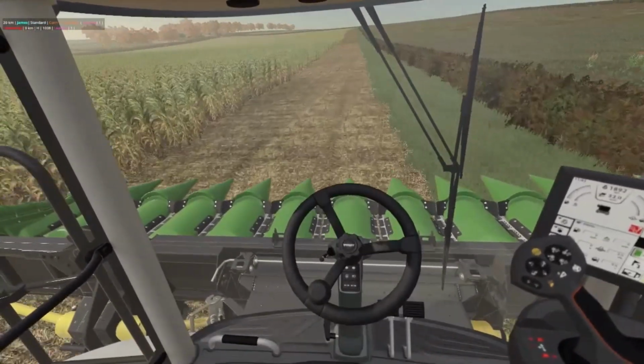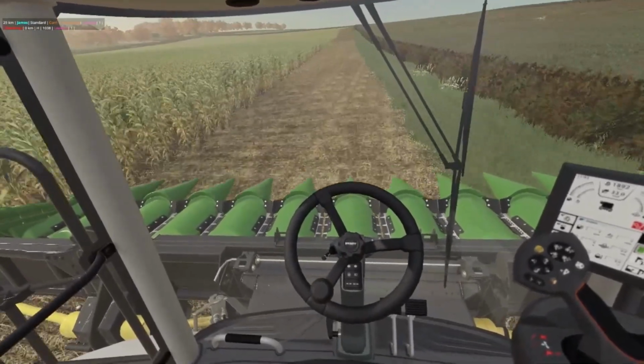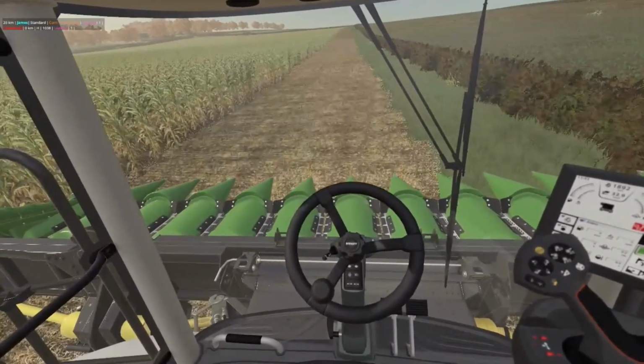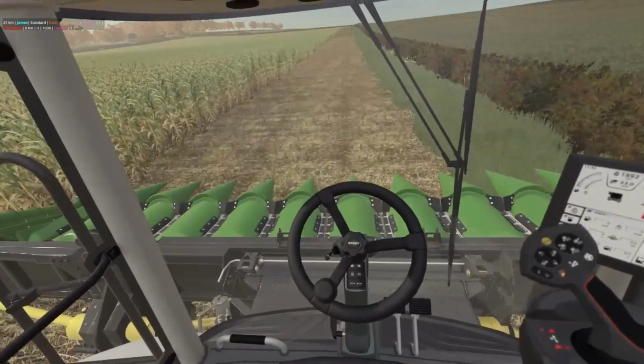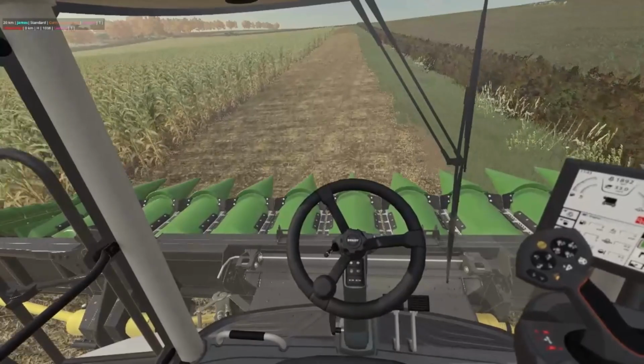Alright, we'll go back. That tractor and trailer, for whatever reason, they stood it in the crop. I have no idea why. Whether it was so I could get by with the combine or not, I don't know.